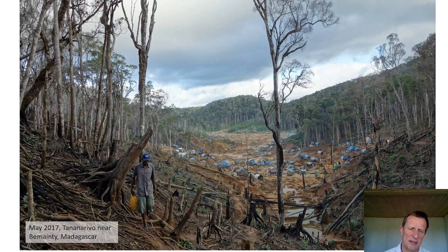This is an image taken 3 years ago in Bemainty, in Madagascar. There was a rush for blue sapphires, where within a couple of weeks, thousands and even 10,000 people were flooding into an area in search of blue sapphires. And this obviously had an impact on the landscape, as you can see here. There was some clearing of the forest. Obviously, that little creek that is running through that little valley also got affected.